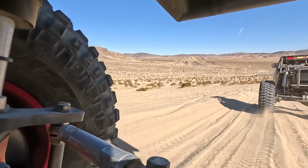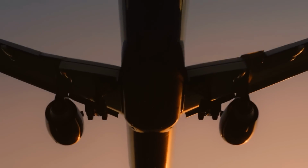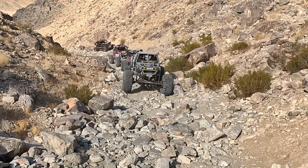With our pre-runner buggy at Nacho's warehouse, we flew out on a Thursday morning to maximize our time in Johnson Valley. With Friday, Saturday, and Sunday set aside for trail time, we knew this was going to be a packed weekend.